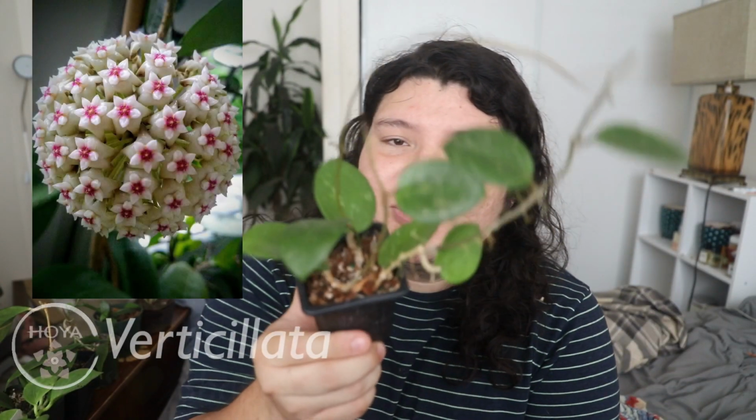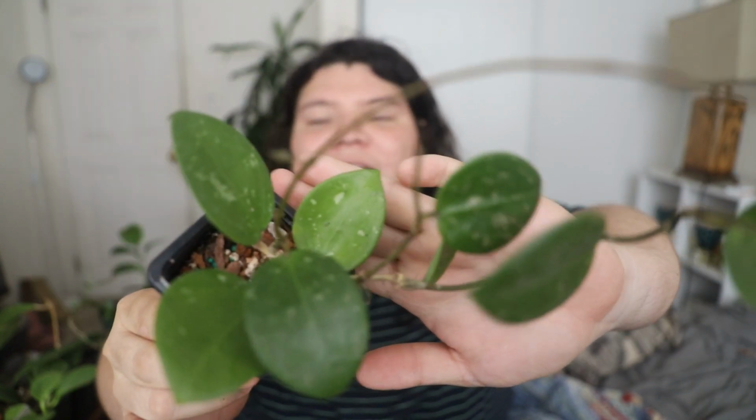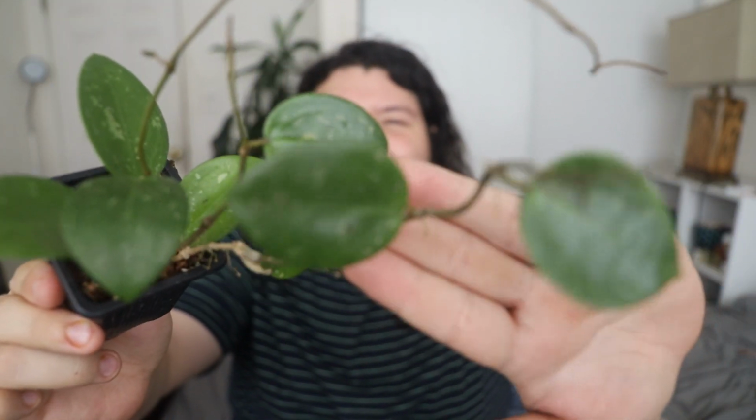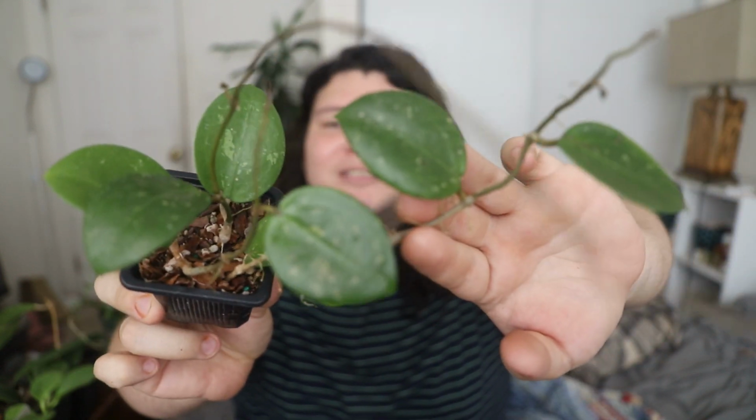So yeah, another Hoya that I don't remember the name of, guys, is this one. Let's see if we could do a closer look so you guys can take a look. But look at the leaves on this Hoya. They're splashy, they're little, and they're beautiful, right? They're also slightly glossy as well. I had this Hoya for about 3 months, and I can't remember the name of it, guys, for the love of God. But it's beautiful, guys. I like it a lot.